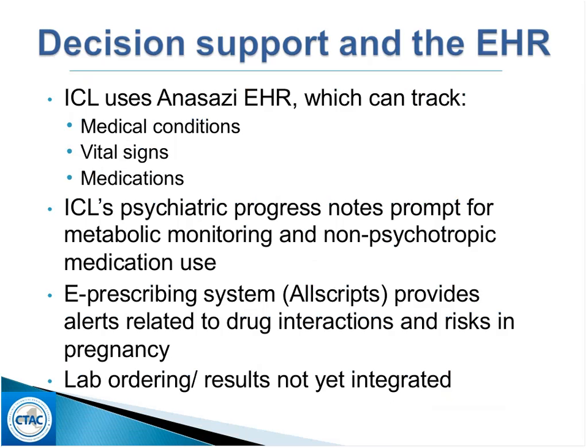So decisions for the electronic health record. ICL uses the Anasazi program, the electronic health record, and it helps us track medical conditions, vital signs, and medications, so that it can be easily looked at on a quarterly basis and easily extracted. We also look at the ICL's psychiatric progress notes, which prompt for metabolic monitoring and non-psychotropic medication use. Other things that we have put into place also is the e-prescribing system, which provides alerts related to drug interactions and risk in pregnancy. What's not integrated as yet, but we do plan in the near horizon, is our lab results, and to possibly have that integrated into our electronic health record, and that's on our wish list.